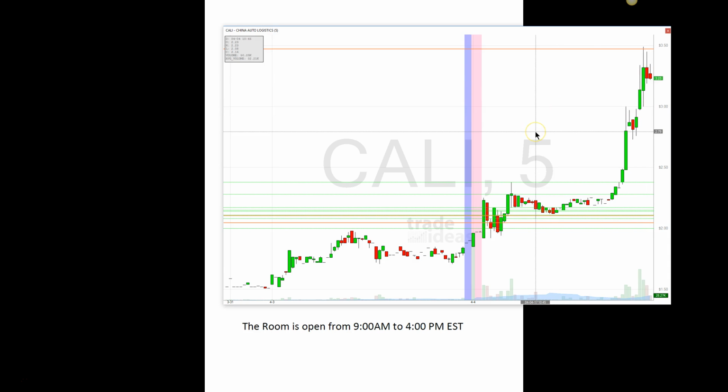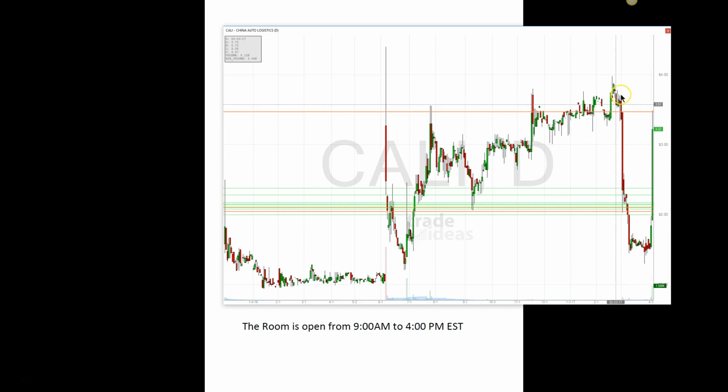And this could turn into a swing trade. Though, I have a tough time believing that it's going to get through here. But you never know. You just absolutely never know. I mean, it's poked up through here. I'll probably hold the rest as long as it holds 3.